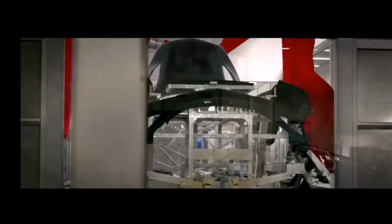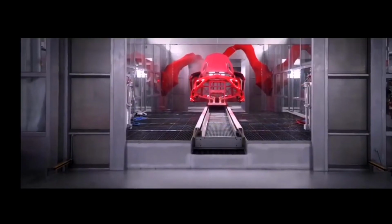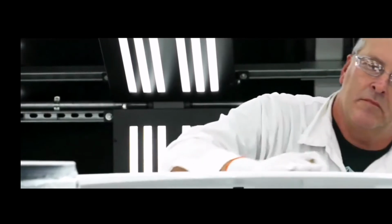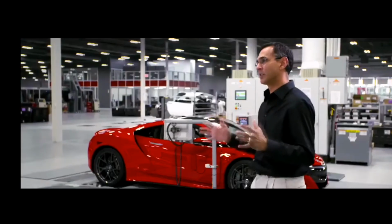The NSX's unique synergy of man and machine is also embodied in its paint process. As we go to paint, we have a combination of robotics and manual application in order to achieve that finish that this level of customer expects. The whole concept of just painting the exterior panels separately and achieving that jewel-like paint finish on each exterior panel gives me goosebumps.